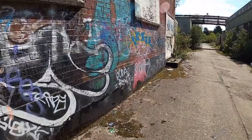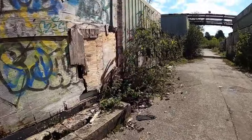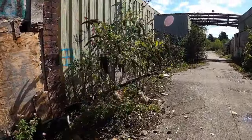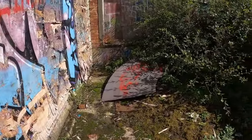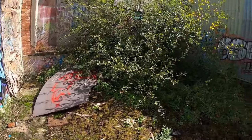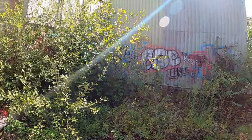And I've got to go for a piss, lads. I'm just gonna have a piss. I'm gonna do an oblivion piss. Not on the machinery, not on the building. Just going for an oblivion piss.